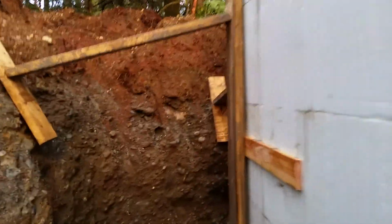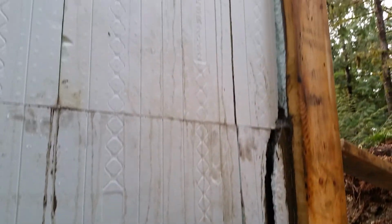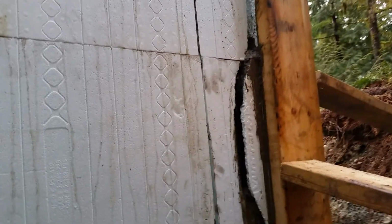Okay, so first real problem. We had a little blowout here. Popped right out. And this is just right in a normal corner, nothing weird going on here. As it's vibrating and halfway up, not even at the bottom, blew right out.